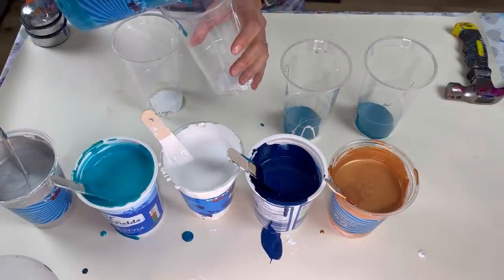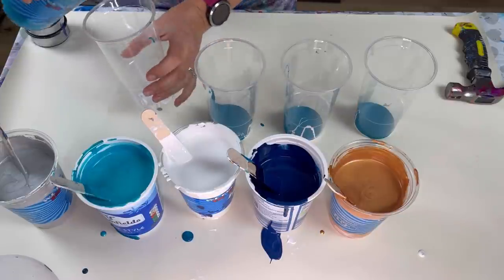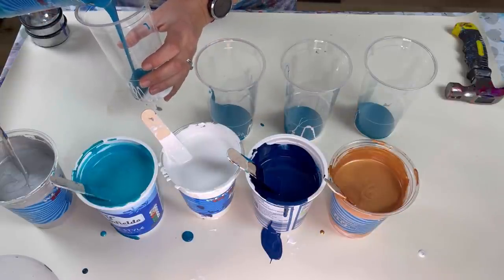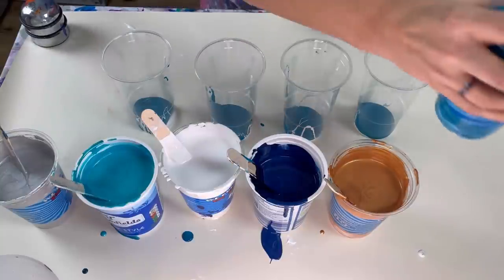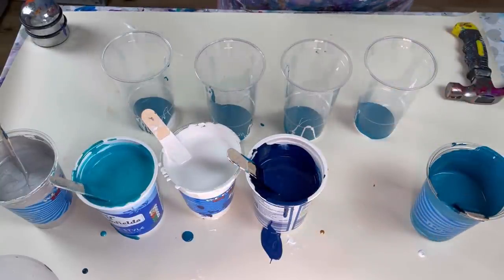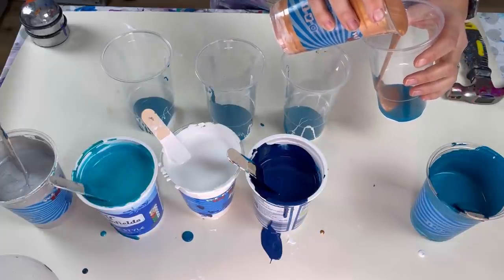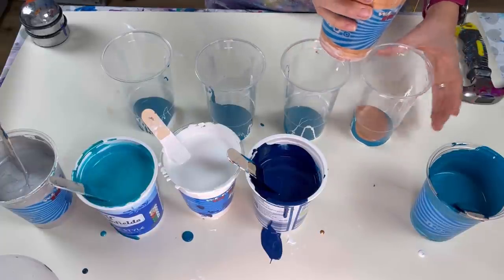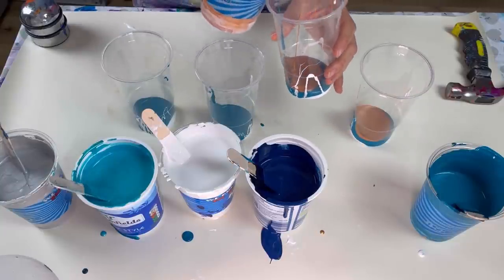What I've tried to achieve with the consistency of this paint is a nice flowing paint. So it's nice and fluid. It's quite nice and smooth, but it has to be thick enough, because if it's not thick enough, the colours will just blend and merge far too much. So I want the colours to remain separate and distinct, but runny enough to flow. So it's quite a balance.